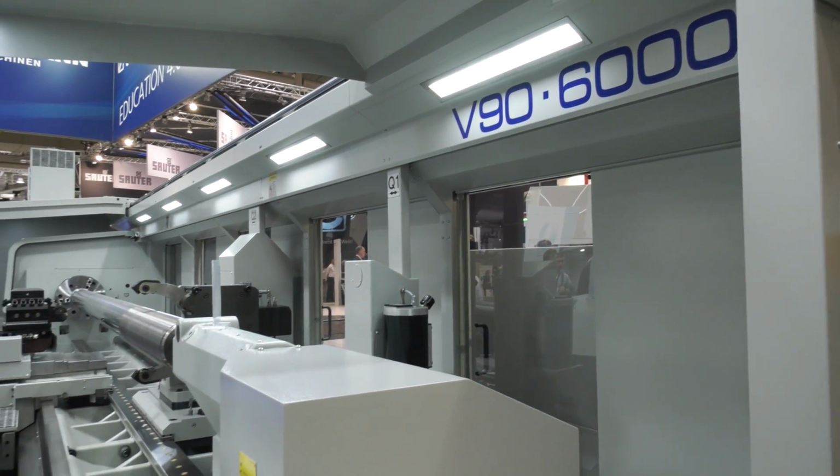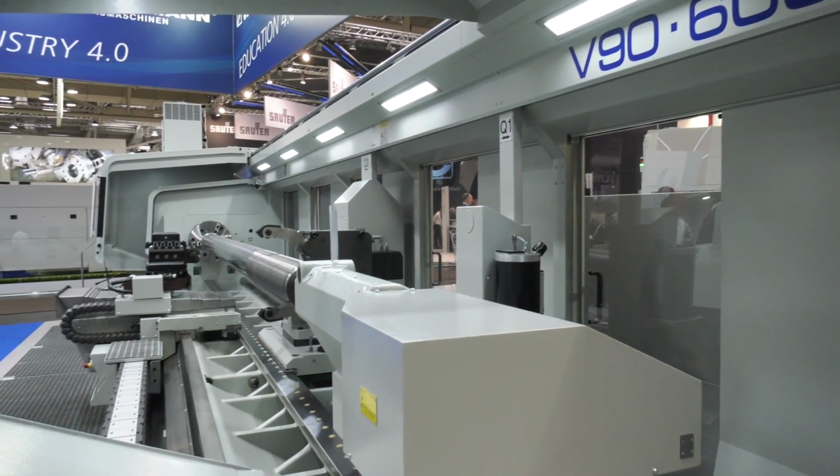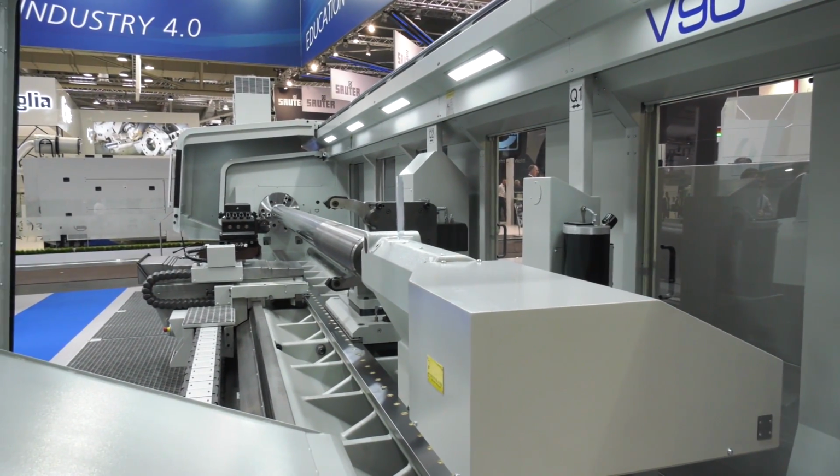Now, I think it's very easy to say that the construction of a lathe is not necessarily complicated, but it's how you make it. And I want to know, is a lot of your technology really coming from your customers and the demands that they actually want from a good quality lathe?